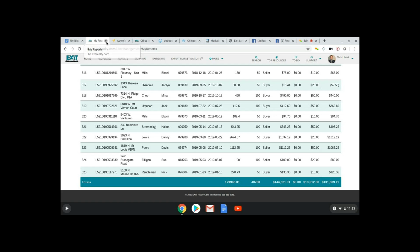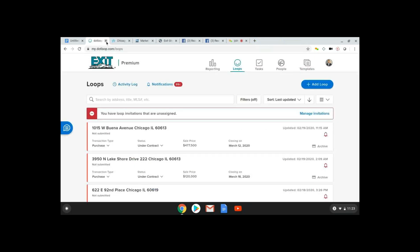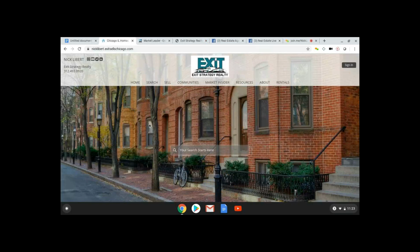Now I'm going to get out of this particular screen. I'm going to get out of the AdWorks screen. I'm going to get out of the Facebook ads screen. I'm going to get out of Dotloop. Okay, that was all that stuff. And now I'm going to get into Market Leader.